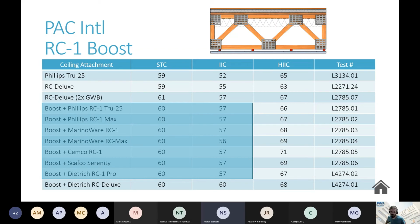Yeah. And I think you were there for it, Norl. I presented on our Boost testing at NoiseCon, I think earlier this year. And I'm also giving a presentation at ASA specifically on HIIC and LIIC, and using that to differentiate the performance between different ceiling isolators. And there's a bunch of Boost and RC data within that as well.